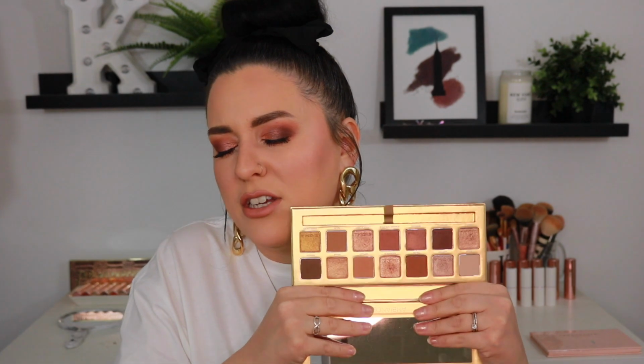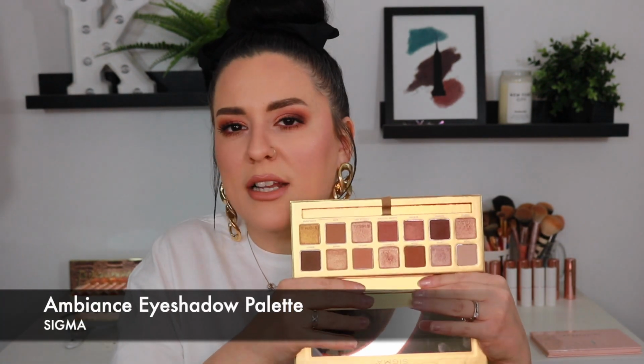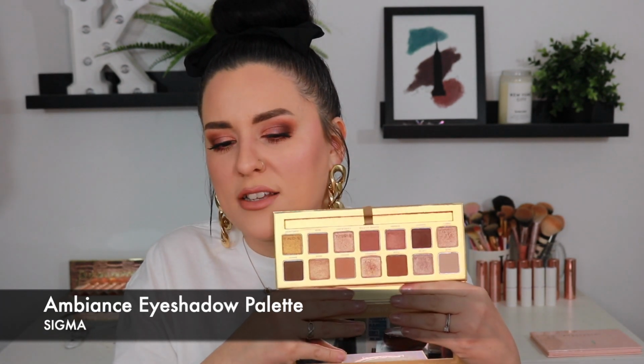And I believe this one launched this year, but if you love neutrals, there is just something that is straight up pure neutral golden hour vibes. This is just beautiful. I love this palette. Every time I think about doing a neutral look for myself, like a true brown neutral look, the first thing that pops in my mind now is this Ambiance palette right here, and it really does give some ambiance.